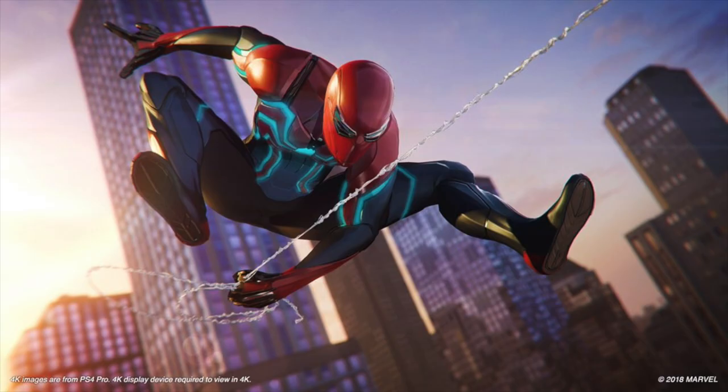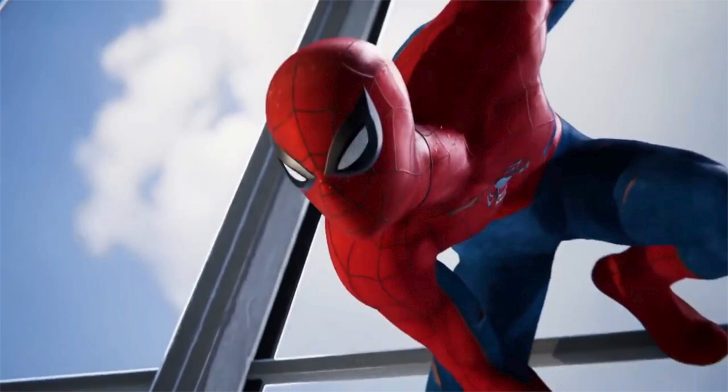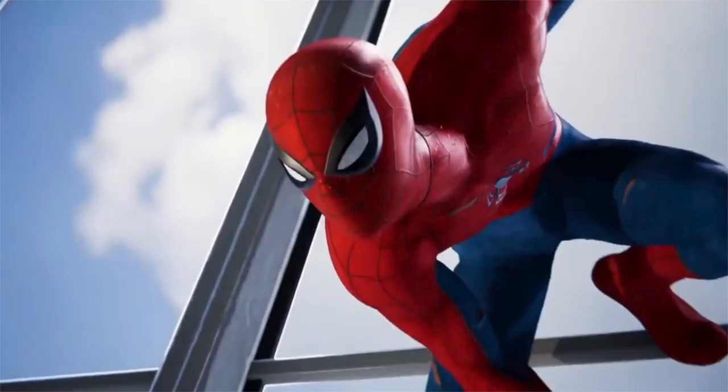Other confirmed suits that Spider-Man will be able to wear later in the game include the Advanced suit, which is seen in all the promotional material for the game, the aforementioned classic Spider-Man costume, of course, and the Spider-Man Noir suit. So those suits are also confirmed. I'm a classic Spidey fan. I'm probably going to be playing this game with the classic Spider-Man costume.